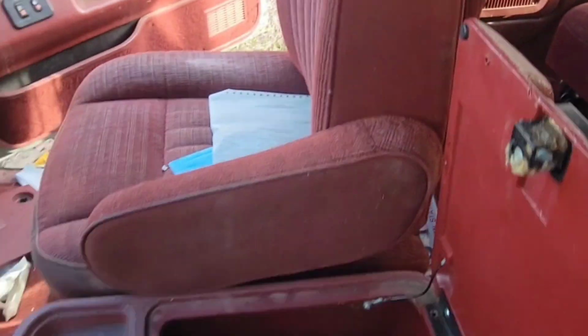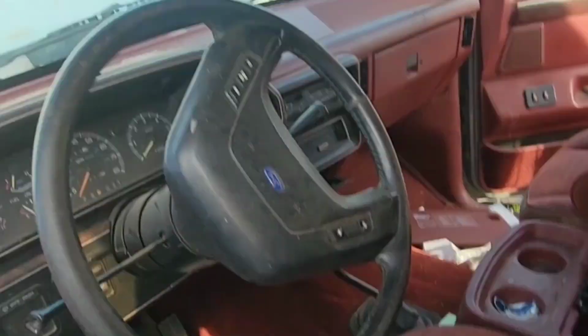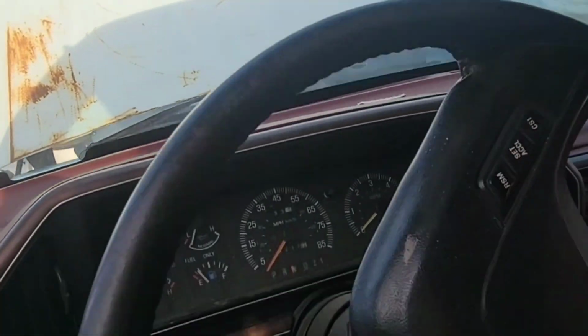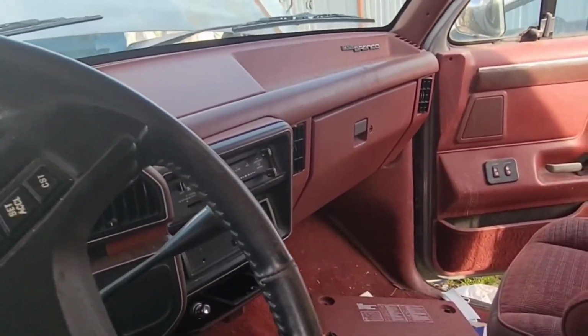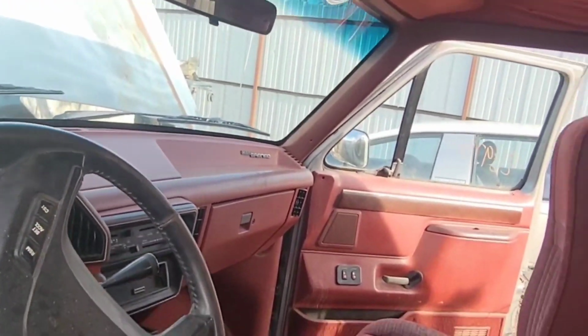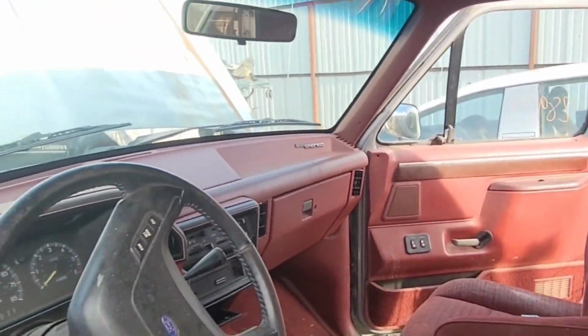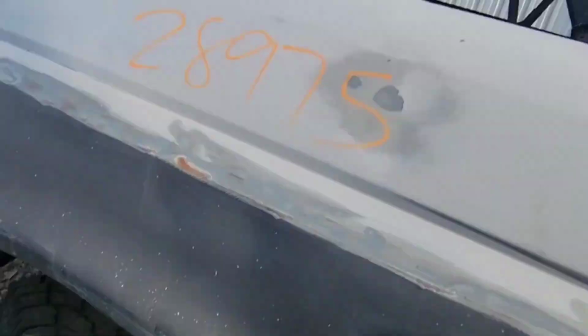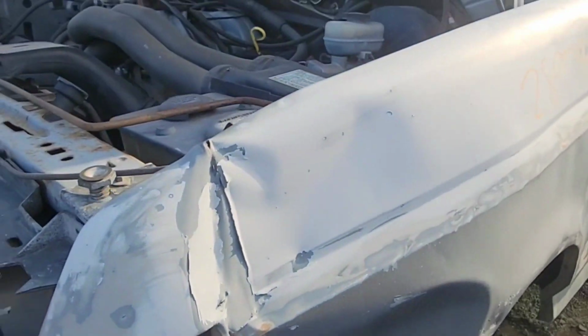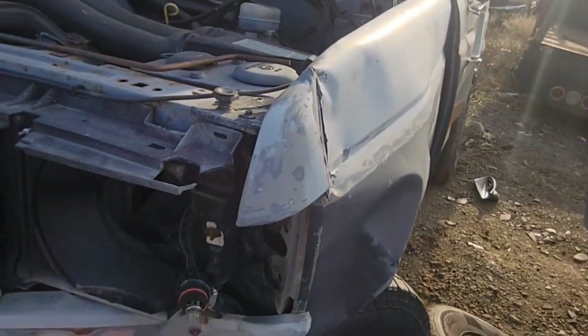Looks like someone got a new windshield. Ouch, got a little piece of glass. They paid $270, so it's a brand new windshield. What date was this ordered, actually? Oh, it was ordered last year, October 14th. That's sad. Next year it's going to end up here.